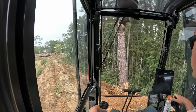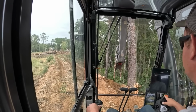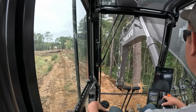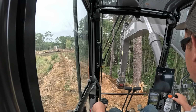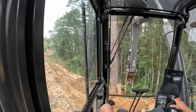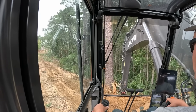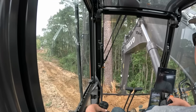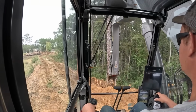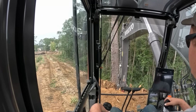It's going to go, but it's not going exactly where I want it. I want it to go right there, and it wants to go to the right of that tree. Gotta be careful when it's loose like that. And actually pull it over onto me. Got the 350. It's got more power to be able to guide a tree of this magnitude. This is a big tree. I know stuff doesn't look that big on camera, but that's a pretty good sized pine tree for where it's located.